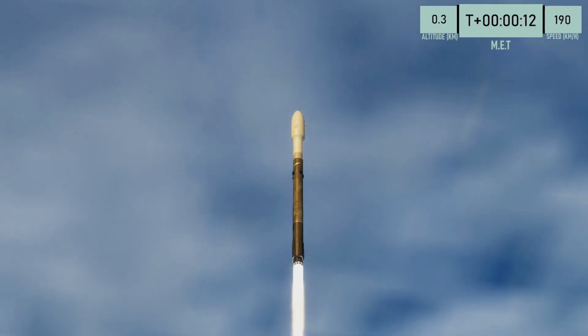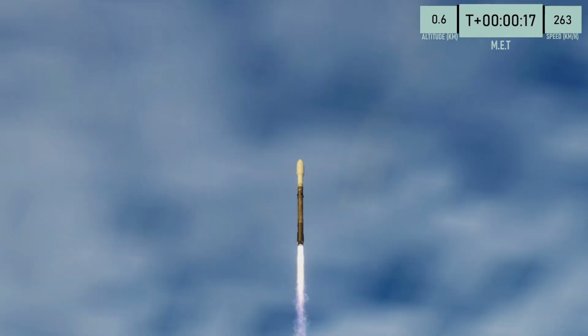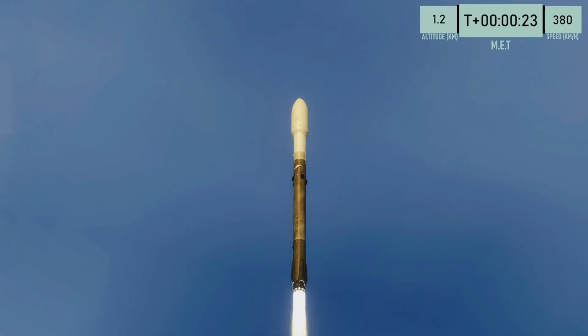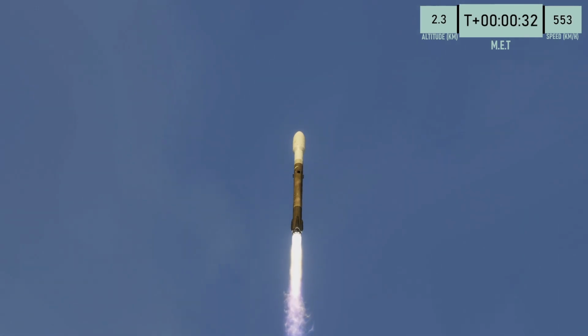The vehicle has cleared the tower on its way to geostationary orbit. Stage 1 propulsion is nominal. Vehicle is pitching downrange.